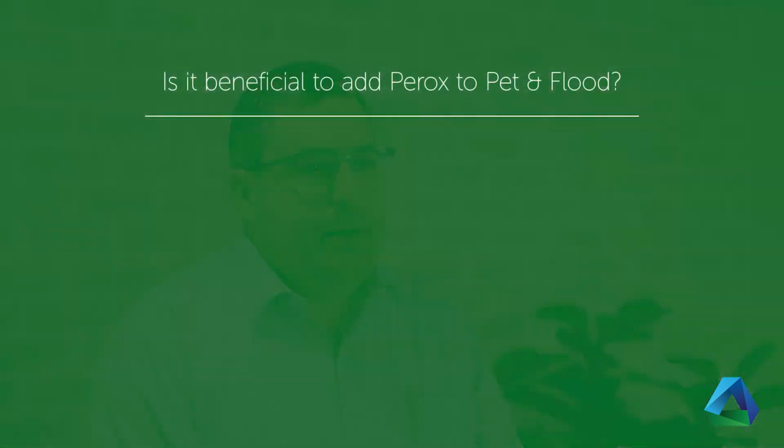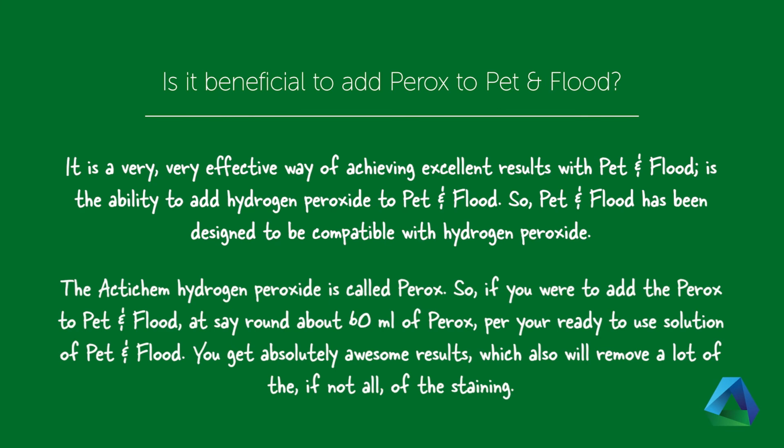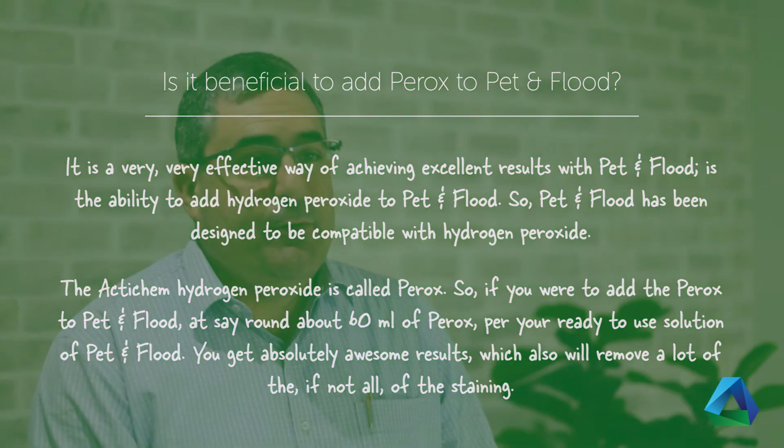The addition of adding Perox to pet and flood has just come through as well. A very effective way of achieving excellent results with pet and flood is the ability to add hydrogen peroxide to pet and flood. So pet and flood has been designed to be compatible with hydrogen peroxide. The Actichem hydrogen peroxide is called Perox. So if you were to add the Perox to pet and flood at say round about 60 mils of Perox per your ready to use solution of pet and flood, you get absolutely awesome results, which also will remove a lot of the, if not all of the staining.